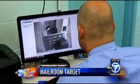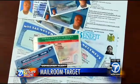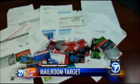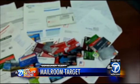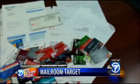But postal inspectors say we are all vulnerable. Criminals, the bad guys, are only bound by their imagination. They'll do anything to get our information and use that information to wreak havoc. How can you protect yourself? Make sure you're sending checks through a secure Postal Service collection box. Otherwise, you might be stamped a victim. Audrey Godfrey, ABC 7 News.